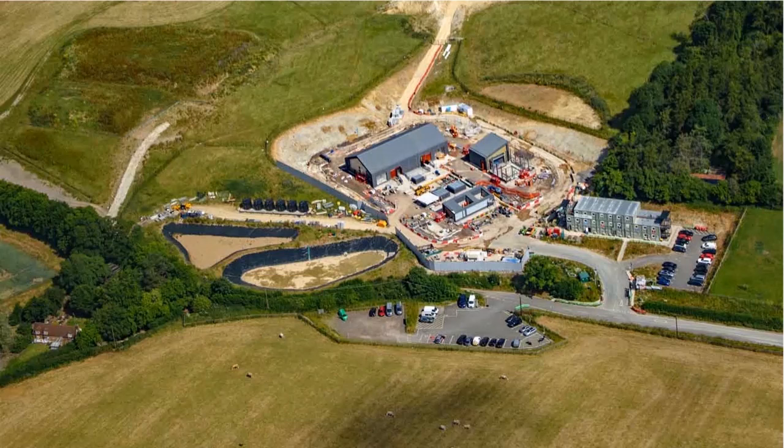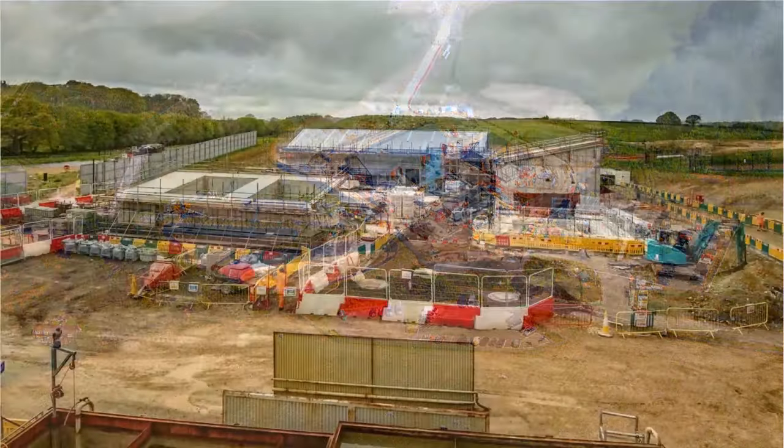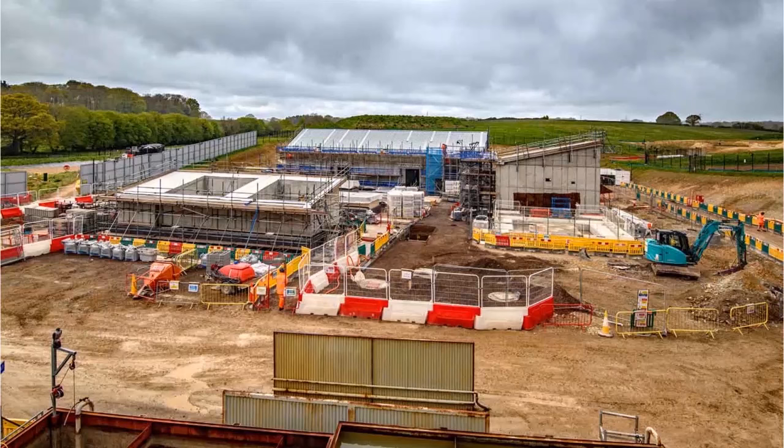And this is it as it is now. The head house building is complete and the tower crane has been removed. The third building is an auto transformer station. And these are the three buildings that will be visible above ground level.